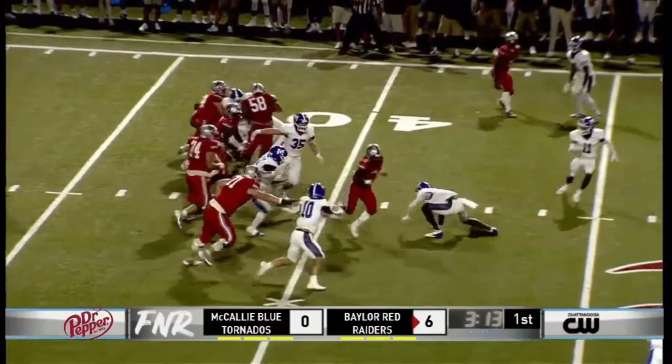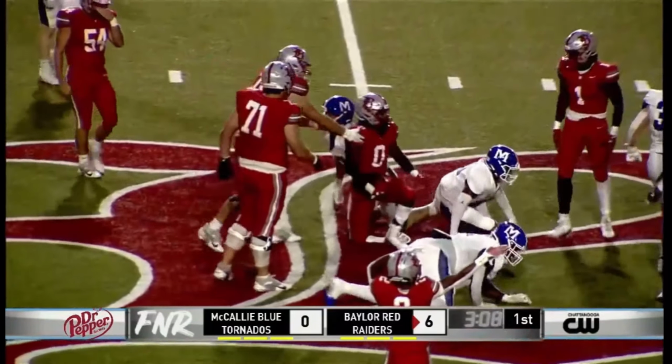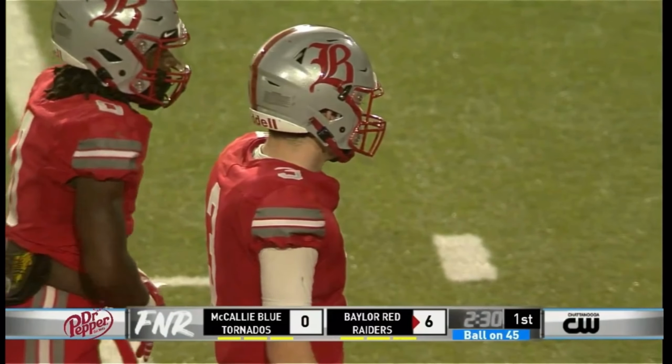a low snap, and here he comes again. Georges now to the 45, struggles out to midfield, the 50-yard line, before he is finally pulled down there by. And you got to make a choice.